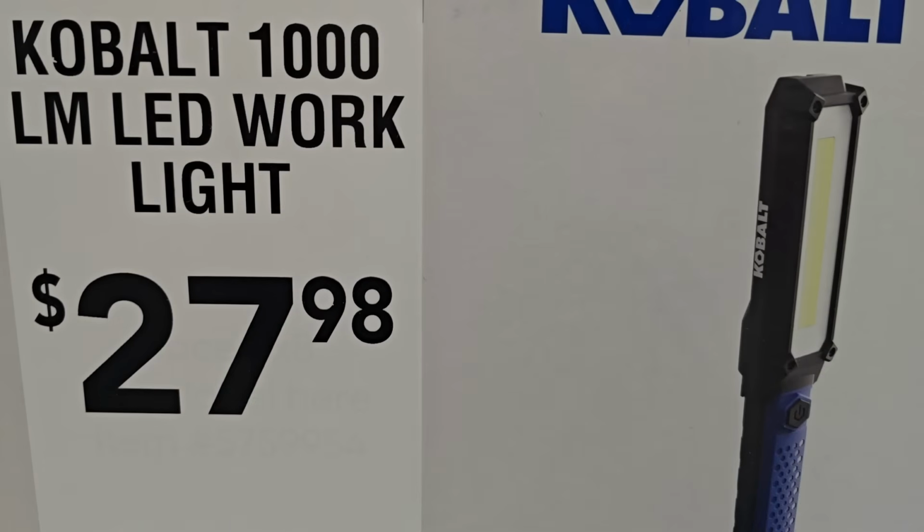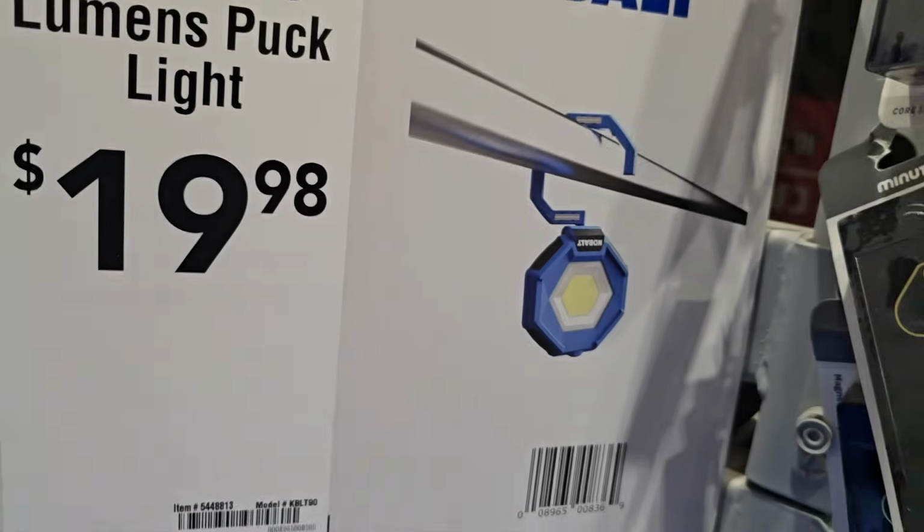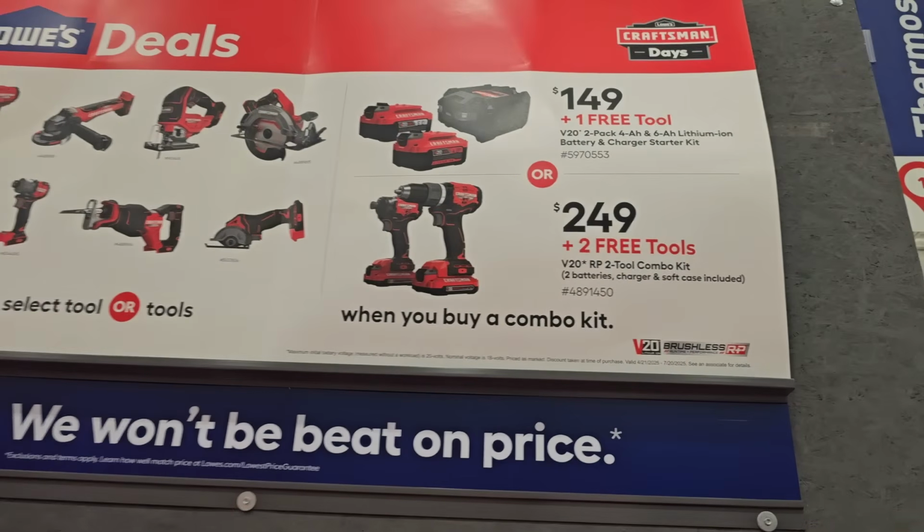They got this light Cobalt 1000 lumen, $27.98. It's actually not bad. It's a pretty rugged light. I do have this thing, works great. And they got the lumen puck light. This was $19.98. You can basically hang this if you're doing mechanic work. You can hang this under the truck or the car.